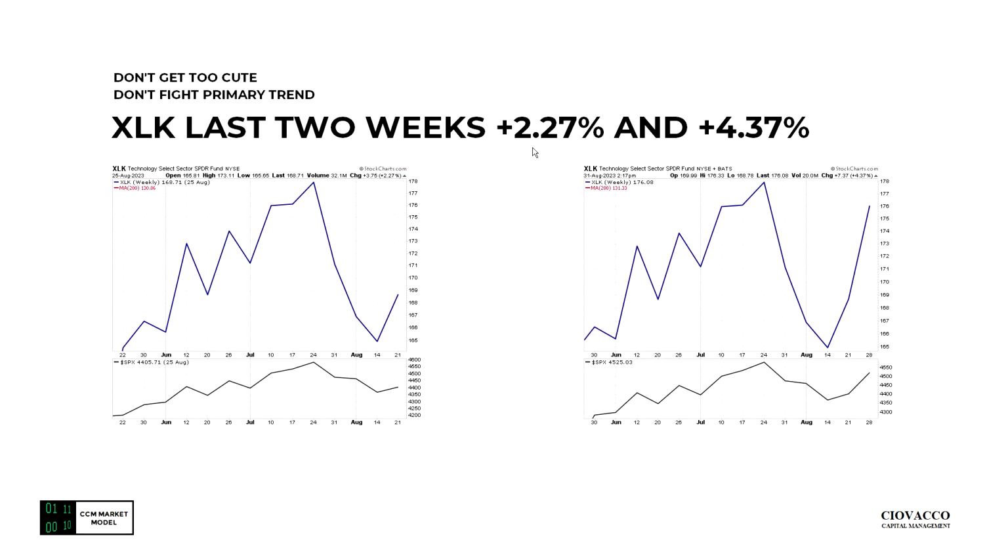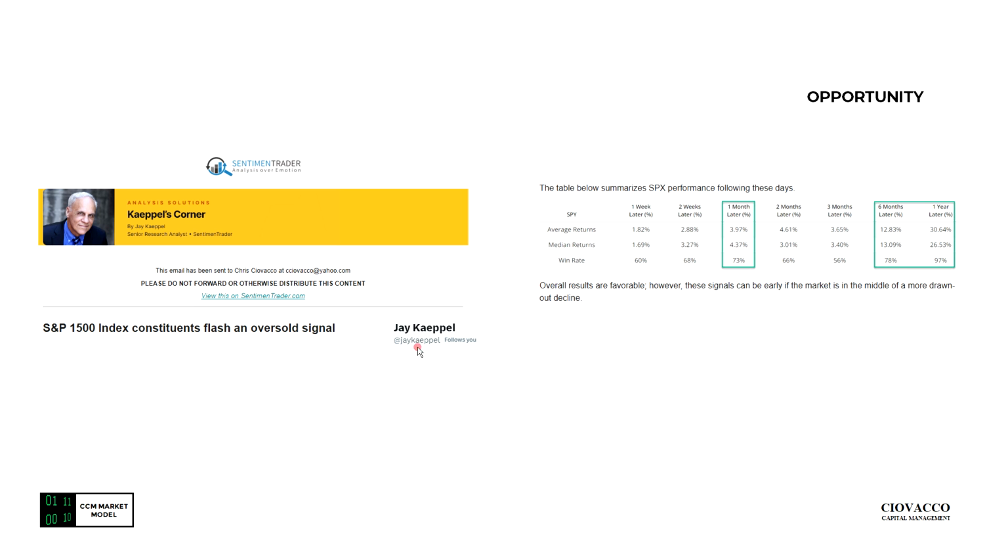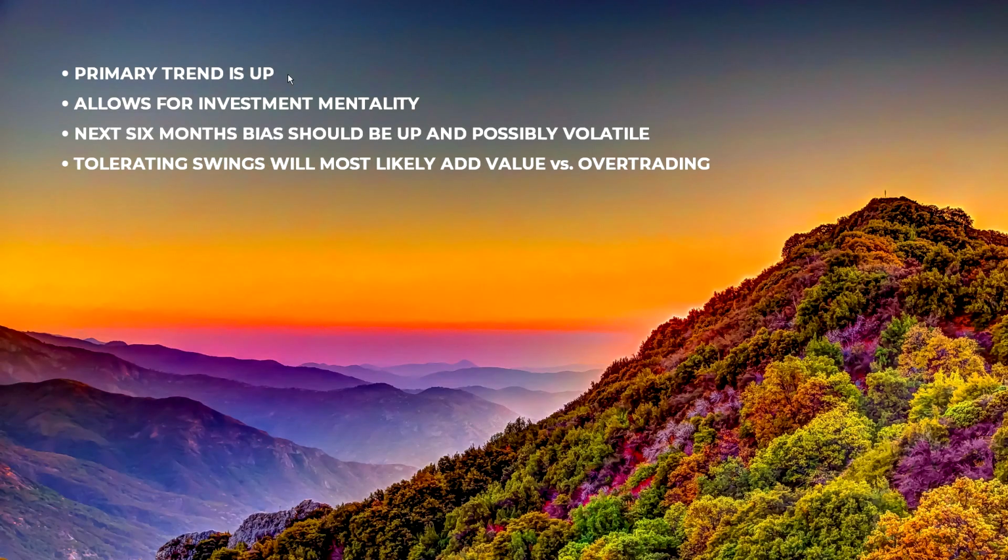The last 2 weeks highlight the difficulty of trying to get too cute within the context of a strong uptrend. Hot off the presses from Jay, Twitter handle, X handle right here. Something that just happened. 73% of the cases, the stock market was higher a month later. 6 months later, 78% of the cases with a median gain of 13%. 1 year later, 97% of the cases higher. Average return 30.64%. Does that align with or contradict the theory that we're in a primary trend that is positive?